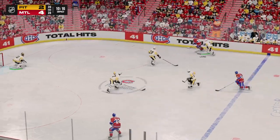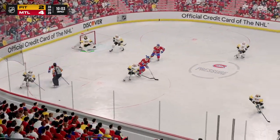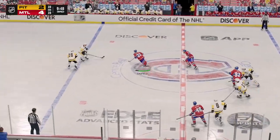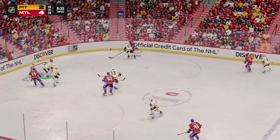We're back to even strength here. Although they're still trailing, this game is now within reach with that effective kill. That gives life to the entire bench. Sends it over to Caulfield. Along the half wall with the puck.